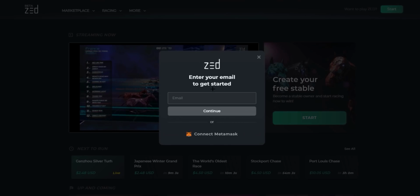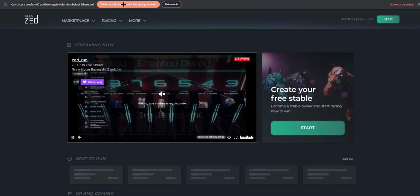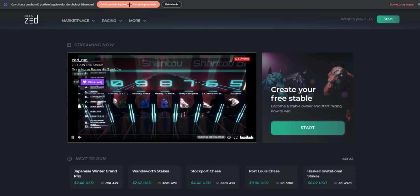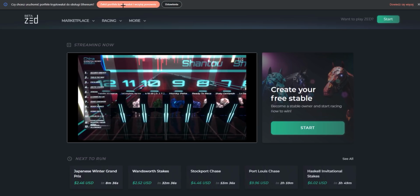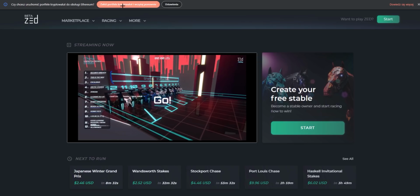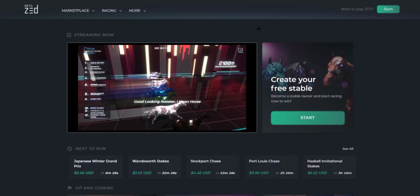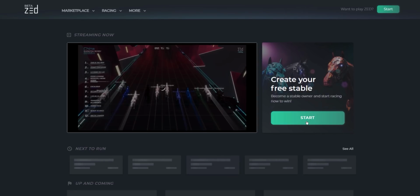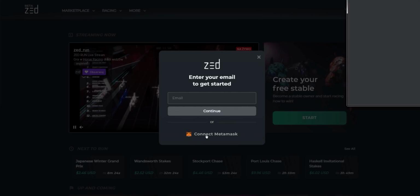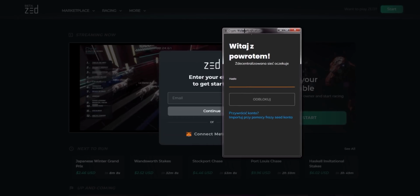When you click over there, you can enter your email or connect with MetaMask. And when you go on the site, there will be info if you want to create a crypto wallet using Ethereum. You can just click create crypto wallet and load again. When you click it, you can click start and then connect with MetaMask, and there will be a notification like this, and you have to log in.